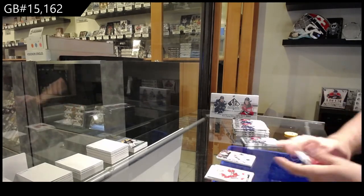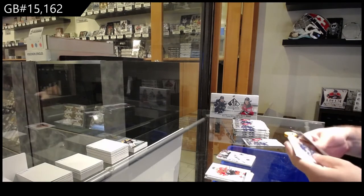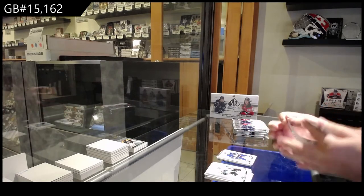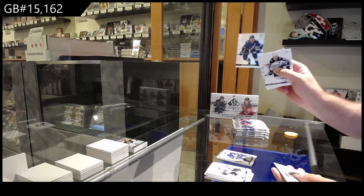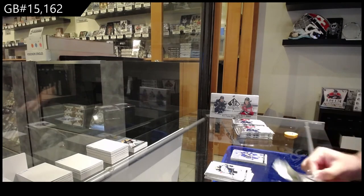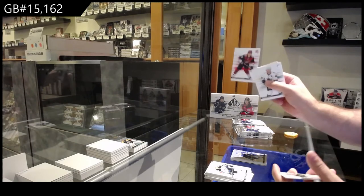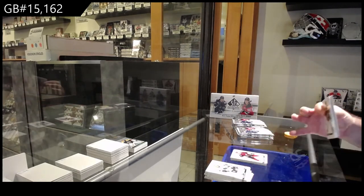Linus Ullmark for the Buffalo Sabres. John Tavares for the Maple Leafs. Yeah, I apologize, I don't know off the top of my head what break that was. Spectrum Stamkos goes for Tampa. But every break that we have up there, as long as it gets filled, we do it. So if it doesn't go today, it goes tomorrow. Keller Limited Red for the Coyotes. And welcome aboard, sir.